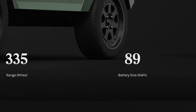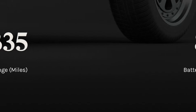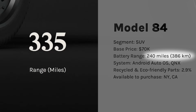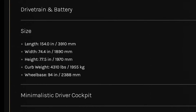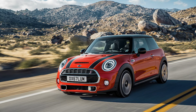Okay, so battery, 89 kilowatt hours, which is plenty. And range-wise, well, they say both 335 miles of range and 240 miles of range. I'm not exactly sure which one to believe, but seeing as this thing's actually pretty tiny, I could see the 335 miles being pretty reasonable with a battery this size. And speaking of size, the 84 comes in at 154 inches of length, which for reference is about the same length as a Mini Cooper.